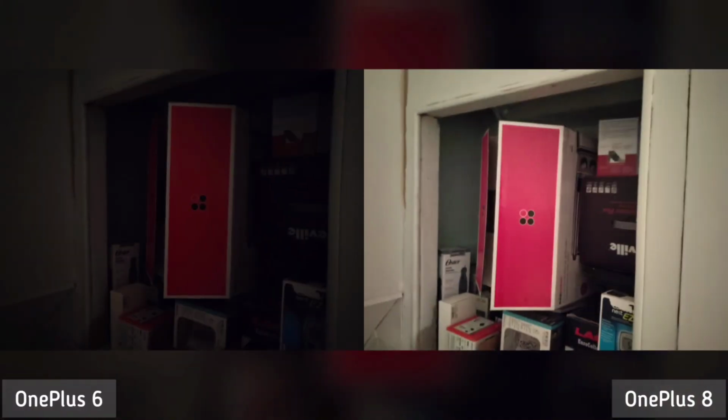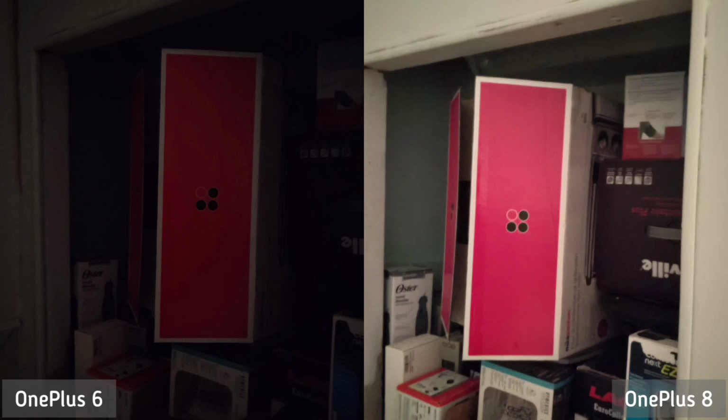Next is night shot, using their own camera app. There's no night shot on OnePlus 6. You might want to download the Pixel camera app, and I will do a camera comparison video of Pixel cam versus the phone's native camera, and I'll be starting with the new Poco F3. Going back to this photo, OnePlus 8 has a night mode, so it will take better low light photos. OnePlus 8 is the winner here.